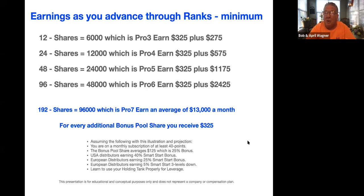This is not counting the launch bonuses that come into play at Pro 3. This is not counting the generational match bonuses and the matching check bonuses that come in at Pro 3. I'm just talking unilevel bonus and the bonus pool, the Smart Start. That's all I'm talking about. Look at what happens now.